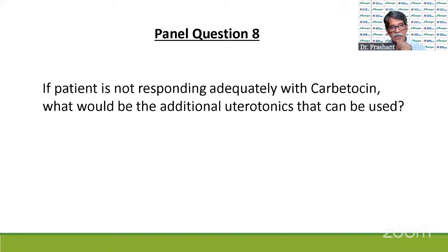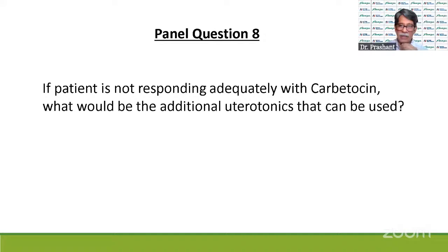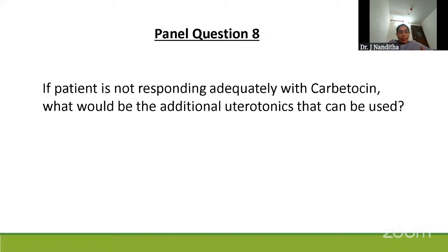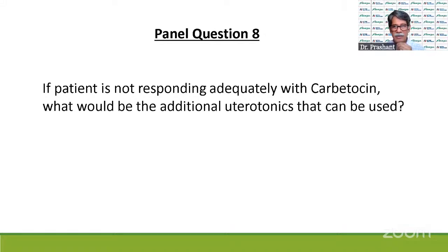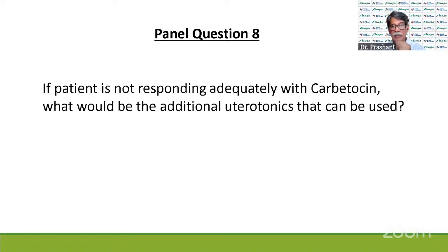If the patient is not responding adequately with carbetocin, what other additional uterotonics would you use? In line of your preference, sir, methylergometrine, carboprost, along with that misoprostol, or methylergometrine and misoprostol, we can give together. After 40 minutes of giving carbetocin, we can even start oxytocin. Methylergometrine, of course, the blood pressure rise could be an issue.